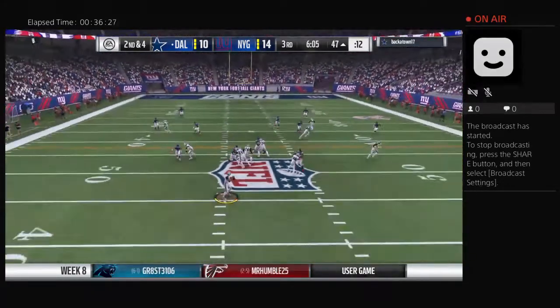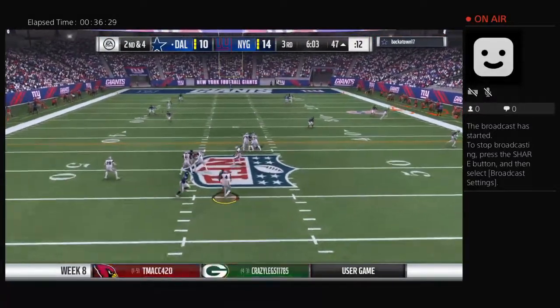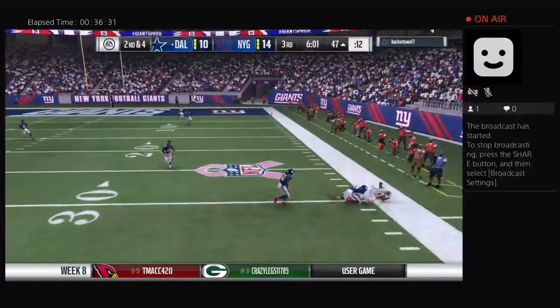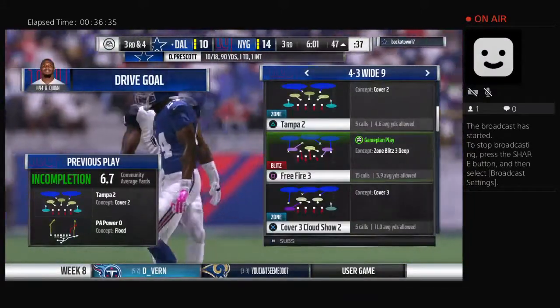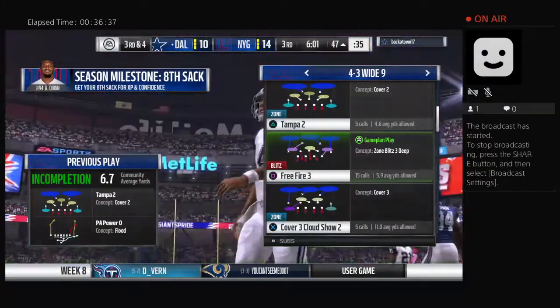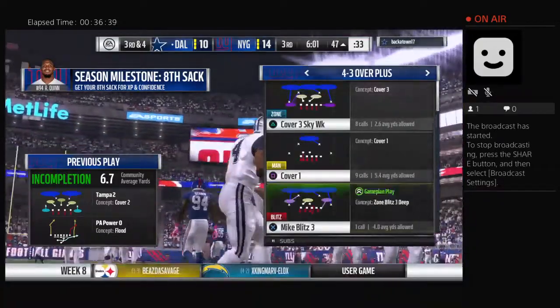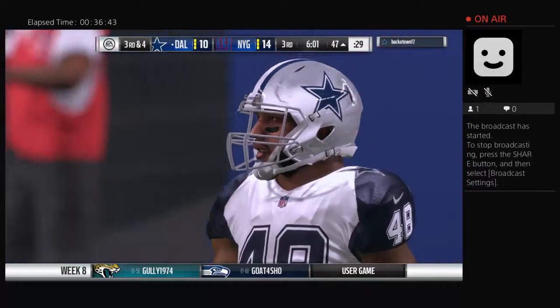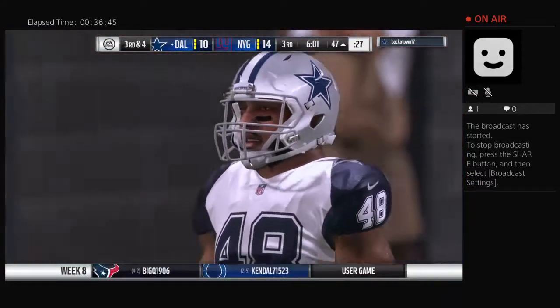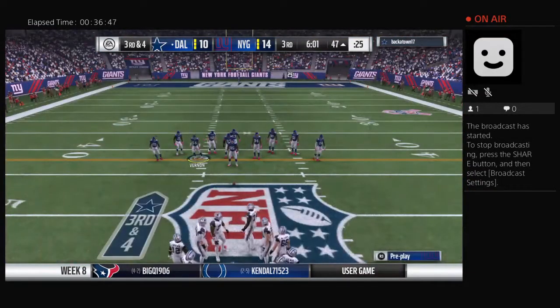A second down throw for Prescott. Deep drop. And a hit jarred loose. It's incomplete. Normally, he's pretty reliable. Usually catches what's thrown to him. On that play, he simply dropped it. So the offense needing 4 yards.